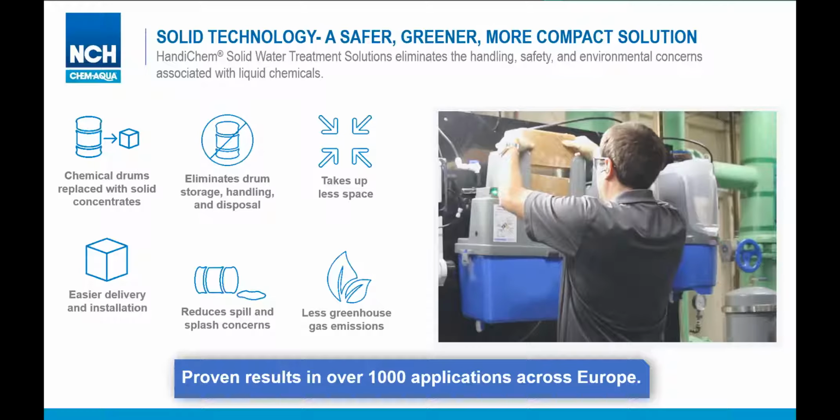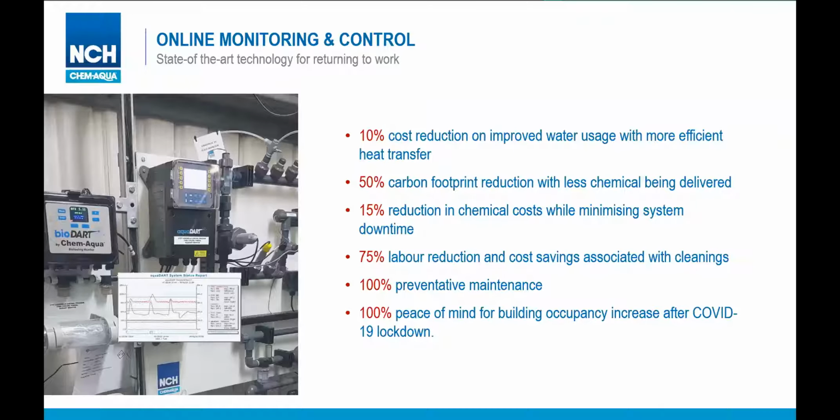Let's turn our attention to our next innovation. We want to talk a little bit about online monitoring and control with trace technology. Trace technology offers better control, more accurate dosing, remote connectivity, and complete visibility. What we have found is that when we have online monitoring coupled with an effective biofilm management strategy and solid technology, the gains are great.